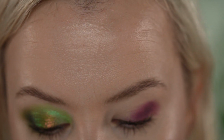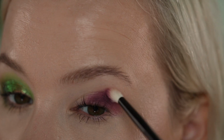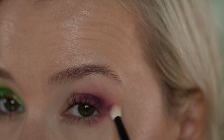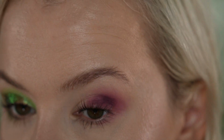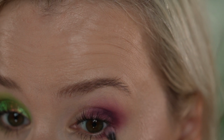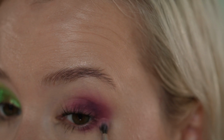I'm gonna wipe off the brush so that I don't have too much product on, and I'm really just blending what's already on my lid, and I'm gonna bring it underneath my lower lash line as well, and I'm just blending it out, feathering it out. Definitely stuck down a little bit in certain areas more than others, so I'm just gonna go back in and kind of pop it right in here. And for the lower lash line, I'm gonna go in with a smaller brush and just blend that in there, and then blend it inwards.